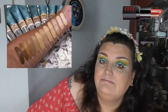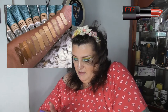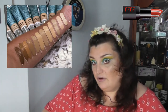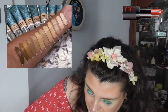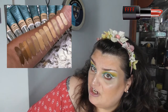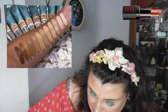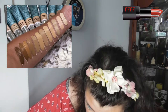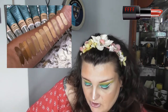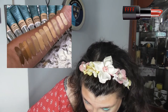It Cosmetics bringing out their CC cream in matte, which I'm happy about because I want to try their CC cream, but with oily combo skin it wouldn't necessarily work very well for me. Not a bad shade range for It Cosmetics, it has to be said. Fair, fair light, light, light medium, medium, neutral medium, medium tan, neutral tan, tan, rich, rich honey and deep. Again, there's an awful lot of beige in that picture, but we are seeing some deeper shades, which is fantastic.